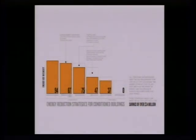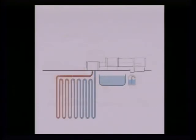So we're trying to hit an EUI in this case of 37, and that's because they've got so much sun down there, we can use it for solar hot water. And then finally using PV at the very end to get down to zero. We've got lots of available land area for PV.